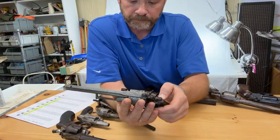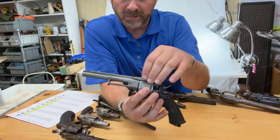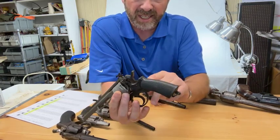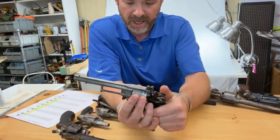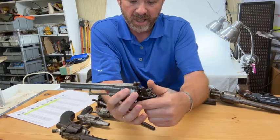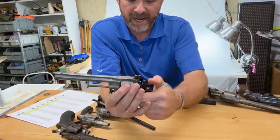It cleaned up quite well. The buildup was kind of heavy around here, so I cleaned that. As you can see, I didn't mess with the back. Now, the only thing I've noticed with this firearm is that, of course, you unscrew everything here and it all comes apart. But see right here, I can't fire it.